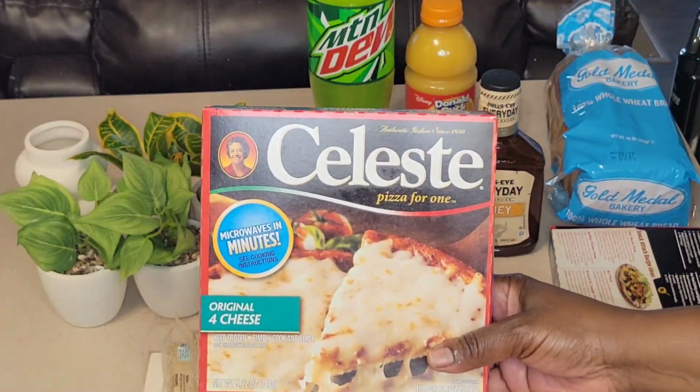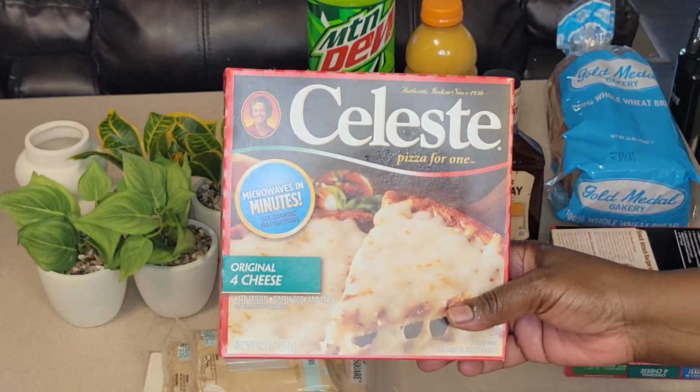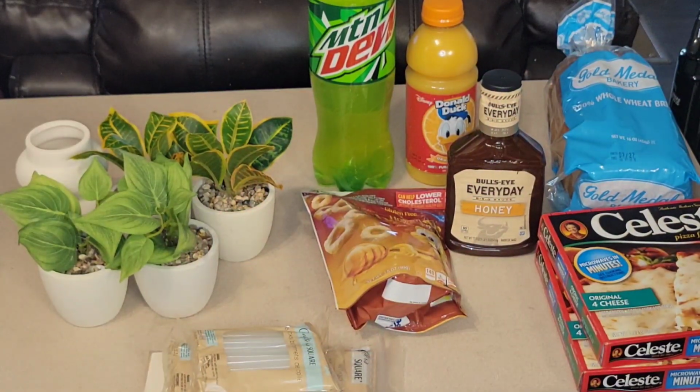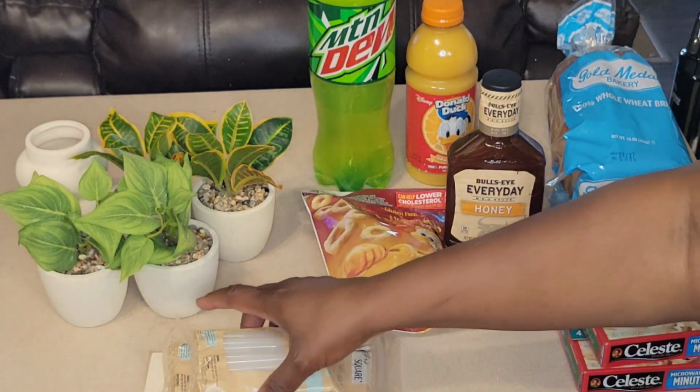It's the Celeste pizza for one, microwaves in minutes, original for cheese. So I picked two of these up for him. And then that's it for the food. All right, some craft stuff that's repurchases.